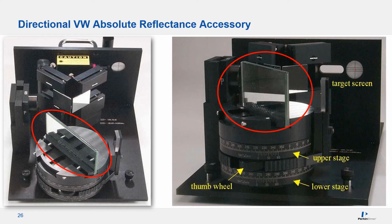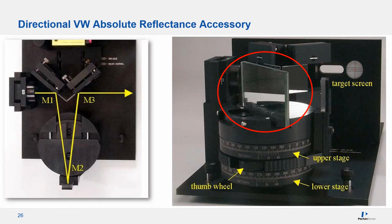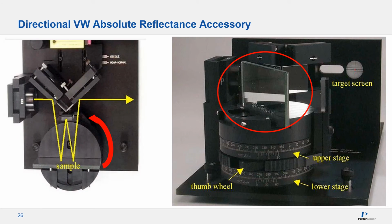In this initial example, the sample, circled in red, is placed in the center rotation stage, but to perform the measurement we do the following. Remove the sample in order to acquire the baseline or background measurement. In the so-called V mode baseline measurement, the sample beam interacts with three mirrors labeled M1, M2, and M3. Then in the so-called W mode, the sample is carefully inserted such that it interacts twice with the beam via mirror M2, which has now been moved to the location as indicated by the red arrow.